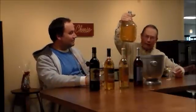When you're tasting wine, you want to taste the drier ones first, and then go to the sweeter instead of the other way around. Now, this is a pear wine.